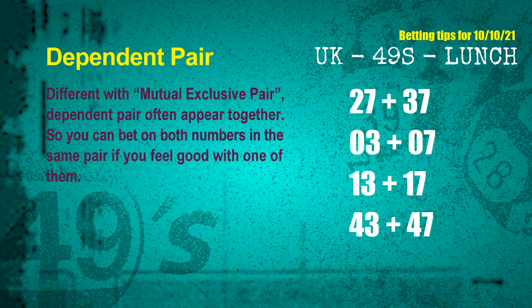Some numbers are mutual exclusive, some are dependent. Numbers in the same dependent pair, you can bet on both, because they are often drawn in one draw. The dependent pairs for next draw are first pair, 27 and 37, second pair, 03 and 07, third pair, 13 and 17, fourth pair, 43 and 47.